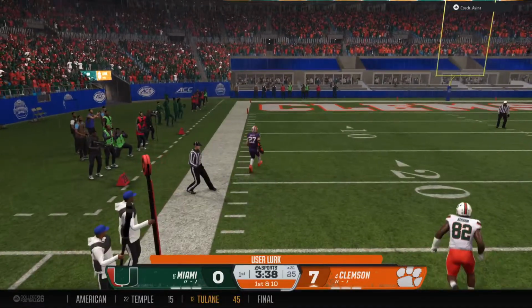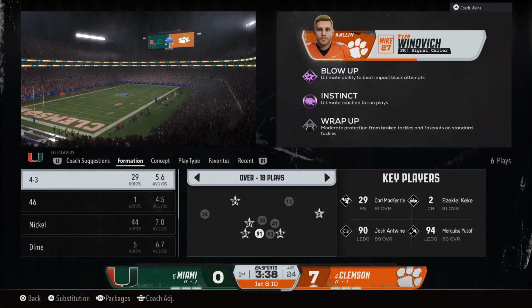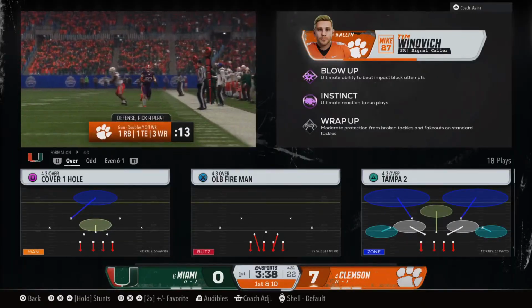And the pass is intercepted. A takeaway for the defense. What a play by the defensive back here. You have no idea how tough it can be and how slippery it is out there with this rain.